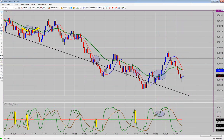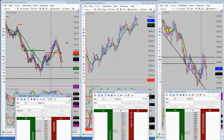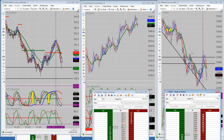Alright, that was our YM this morning, guys. We ended up plus 17 on the YM, plus 56 on the gold, and unfortunately minus 11 on the Russell. We missed a lot of trades on the Russell. We didn't stay in some nice winners, and we got one loser. One significant loser, anyway. And that, my friends, is it for the morning. I'm going to wrap it up here.